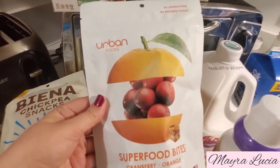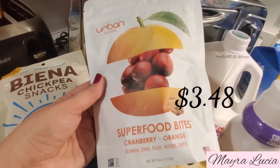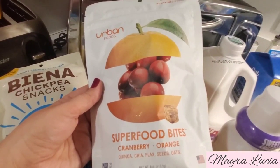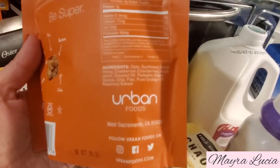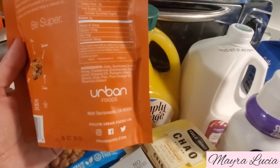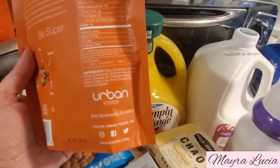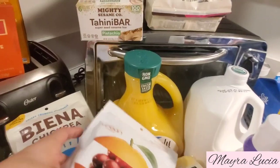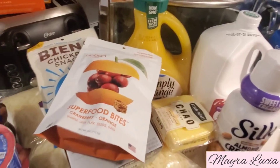And also I got these Urban Foods Superfood Bites. These have cranberry, orange, quinoa, chia, flax seeds, and oats. Again, these also looked interesting to me when I saw them online. The ingredients are oats, sunflower seeds, honey, cranberries, coconut oil, pumpkin seeds, quinoa, chia, flax, pure orange oil, rosemary extract. So yeah, these look pretty healthy as well. Hopefully they are delicious. And let me show you what else I have over here.